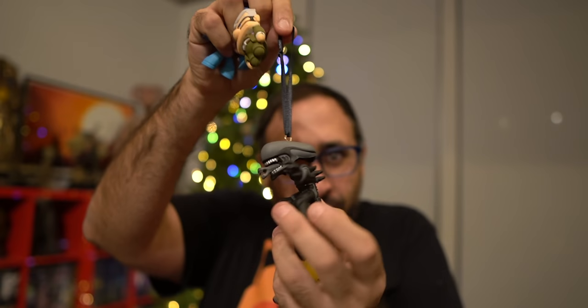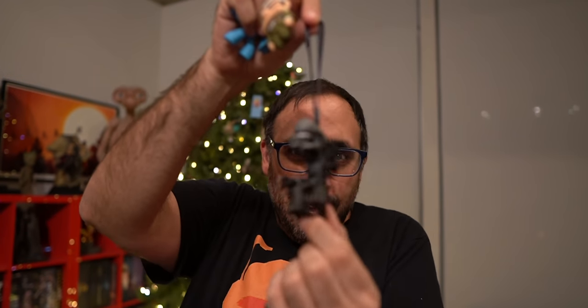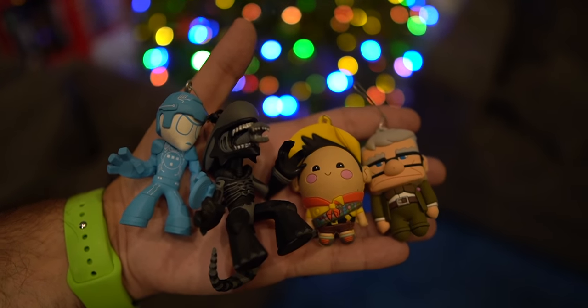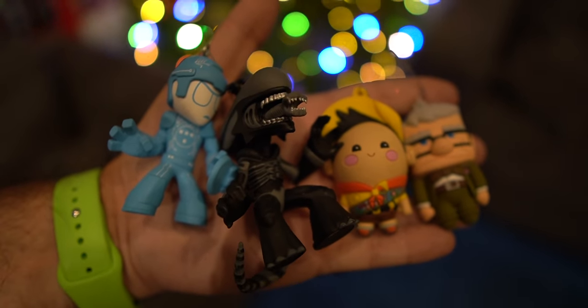It's kind of funny that Hallmark is now doing those blind bag ornaments, because I'm an ornament collector, and there's a lot of movies that they don't make ornaments for. And a few years back, I decided to make my own. What I did is I'd buy a Funko blind bag. This was a keychain, and I'd make it into an ornament. So I have that. I have the guy from Tron. I have Carl and Russell from Up, and they're all just keychains that we made into ornaments.